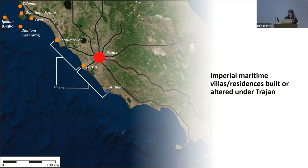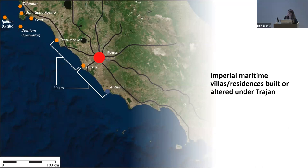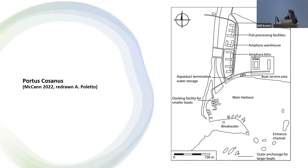This is to give you an idea of the size of Cosa. Cosa is here, to the south of the Argentario promontory. This is the complexity and the level of facilities that the port connected to Cosa had. Not only is it quite big, about 2 hectares overall, but it has a number of structures and facilities connected to its actual functioning. So these areas connected to bull service, kilns connected with the production of amphorae, the portus is itself quite elaborate. The area is made safer with the construction of the breakwater.